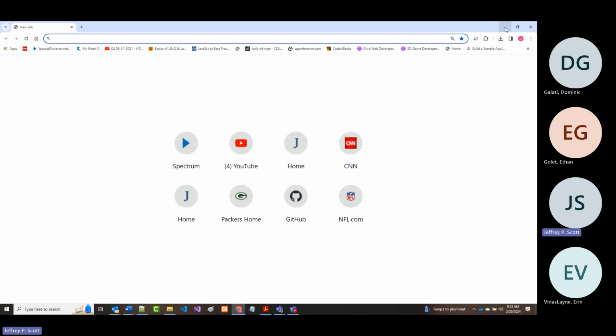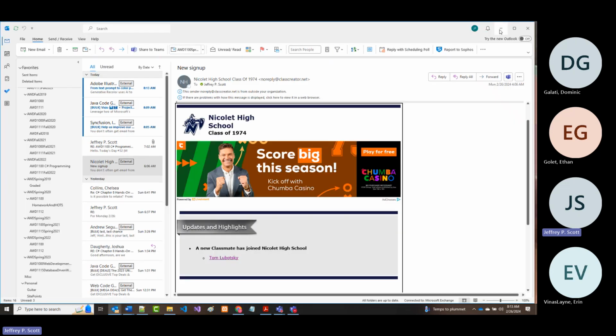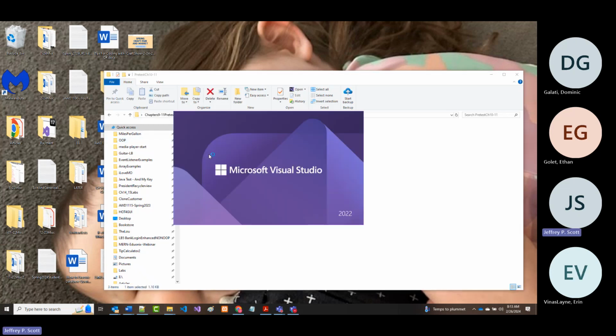So let's take a look at what I sent you this morning. The first thing is this chapters 1 through 11 pretest. Notice what it says. It's a contrived project. What the heck does that even mean? Well, just to show you, because I'm going to show you the running version of it right now. If I can find it. So this is what we're going to be going over, one of the things that we will be going over tomorrow.